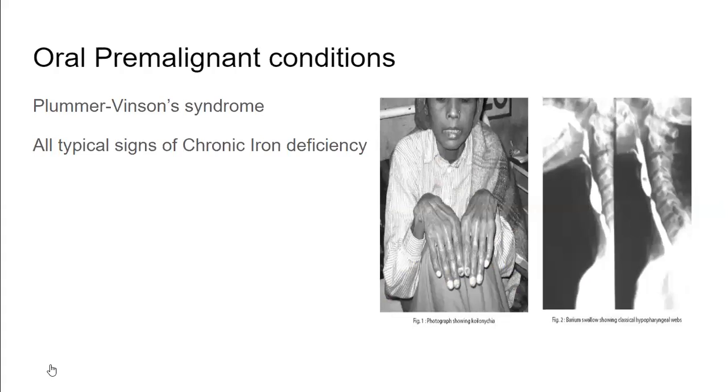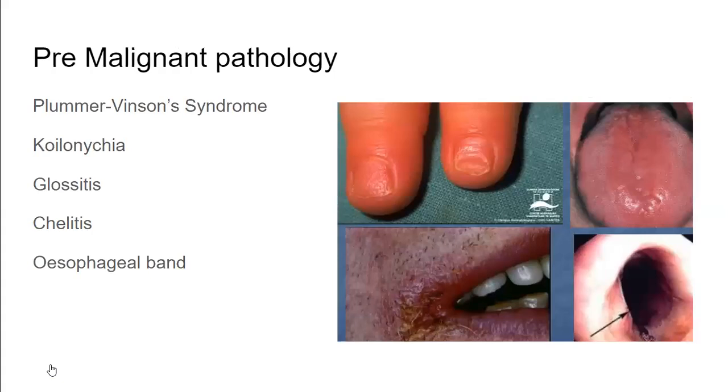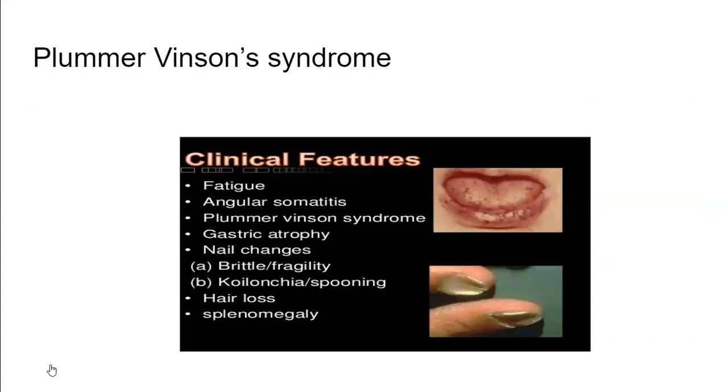Coming next, the pre-malignant condition is Plummer-Vinson syndrome. These are especially middle-aged ladies who are chronically iron deficient, presenting with all symptoms of oral deficiency like pallor, koilonychia, cheilitis, glossitis. Their tongue is like ironed out, and they have difficulty in eating and swallowing. These are the clinical features of Plummer-Vinson syndrome, as I just mentioned. Because of the anemia, they also have fatigue and feel very, very weak and have loss of appetite.